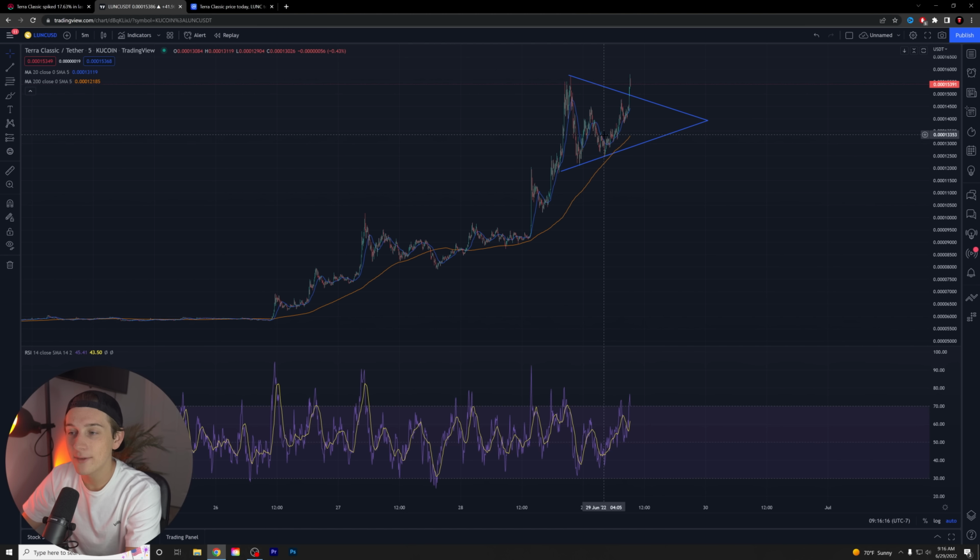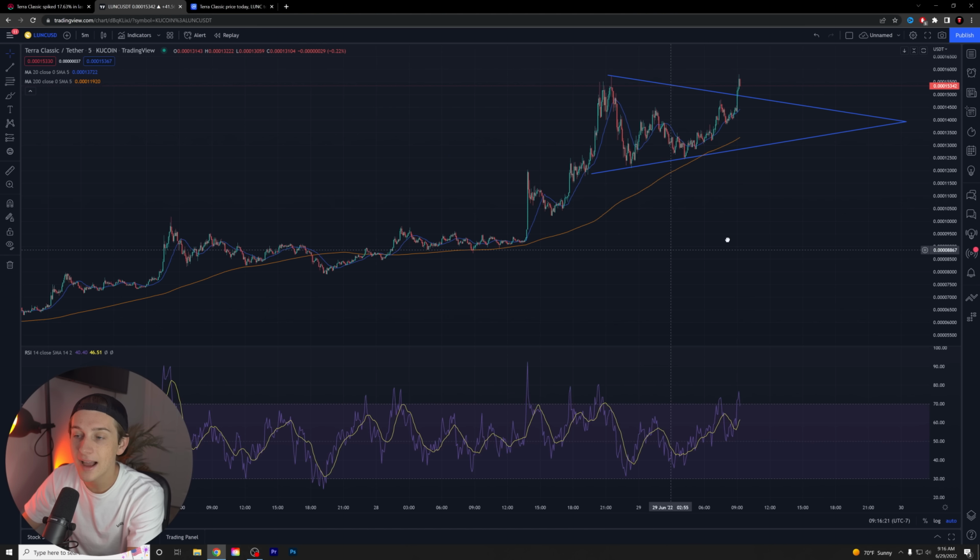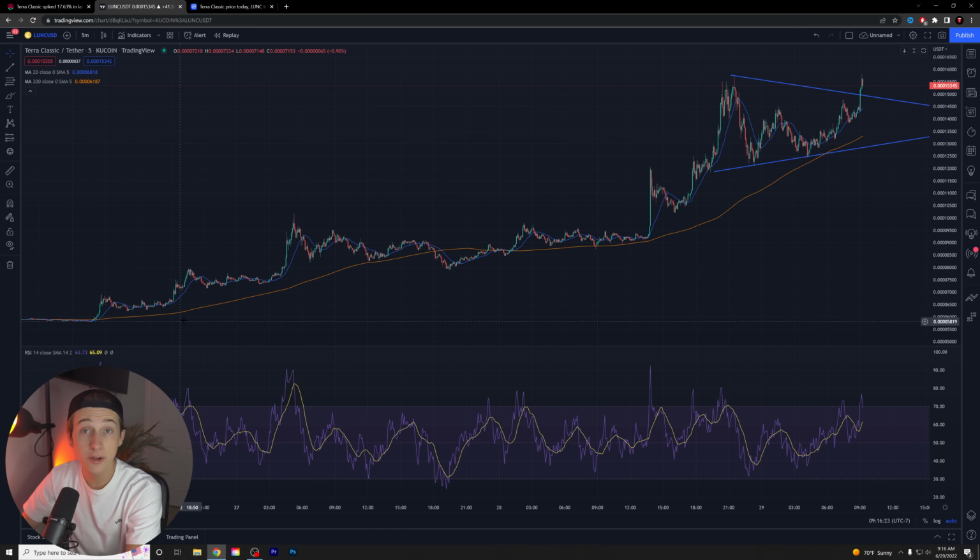A massive breakout from this bull flag pattern that I talked about just a little bit ago. I said, guys, look at this pattern, look at the technicals, look at everything. It's all right there out in front of you, and you might be wondering, well, what do you mean by that? Let me explain.